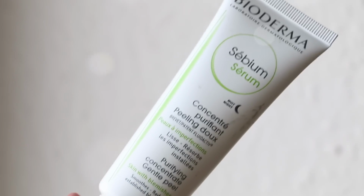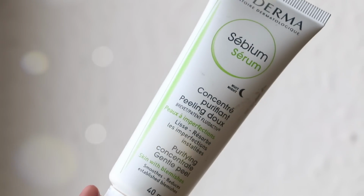Another product I used up, it's one of my favorites actually, it's Bioderma Sebium Serum Purifying Concentrate Gentle Peel for skin with blemishes. So it's like a serum-y moisturizer. It's a very thin texture. And you apply it overnight over blemished areas, and it stings a little bit, but it doesn't leave your skin red or irritated, and it helps to get rid of any of the blemishes you might have.